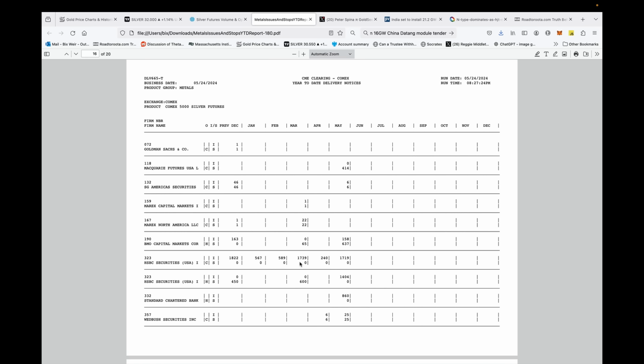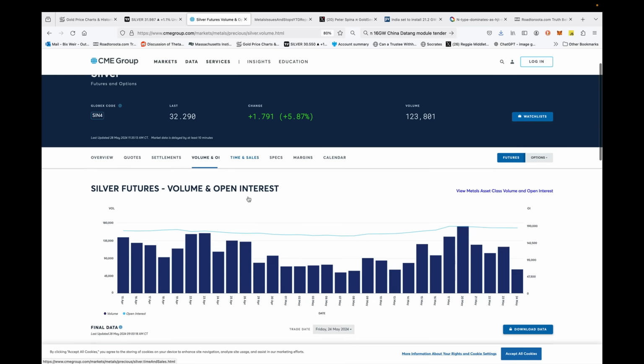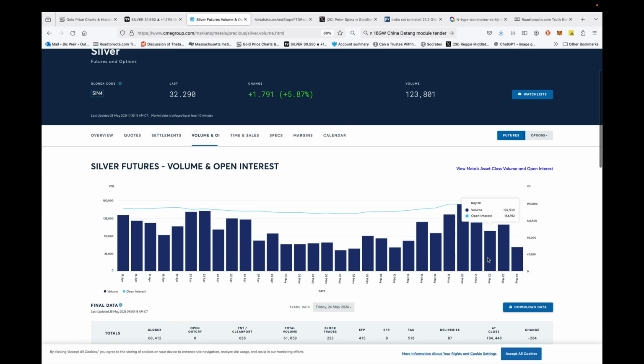Now, this short is a hot potato. It jumps from entity to entity. So who knows where it will go next. But keep an eye on them. As far as volumes, they are very small.